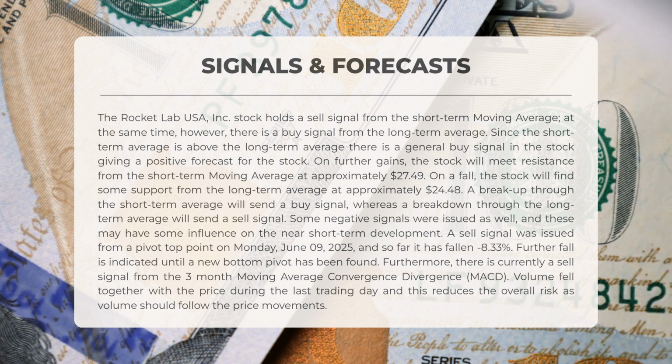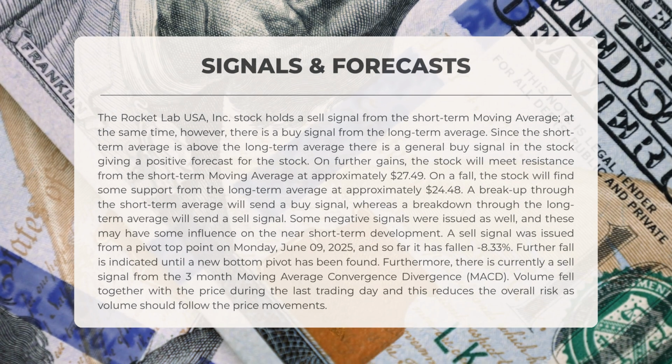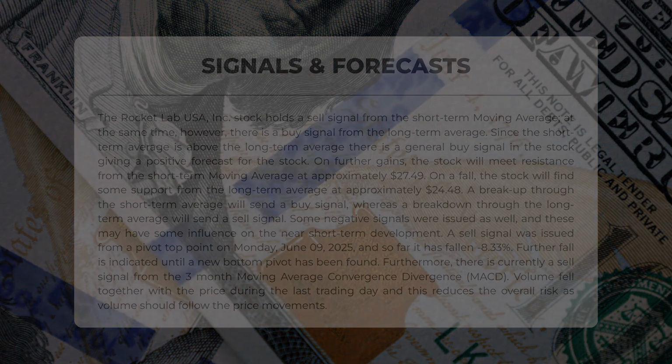A sell signal was generated from a pivot top point on Monday, June 9, 2025, and thus far, the stock has declined by 8.33%. Further declines are anticipated until a new bottom pivot is established. Furthermore, there is presently a sell signal from the 3-month moving average convergence divergence, or MACD. The volume decreased alongside the price during the last trading session, which reduces overall risk as volume tends to follow price movements. That's it.